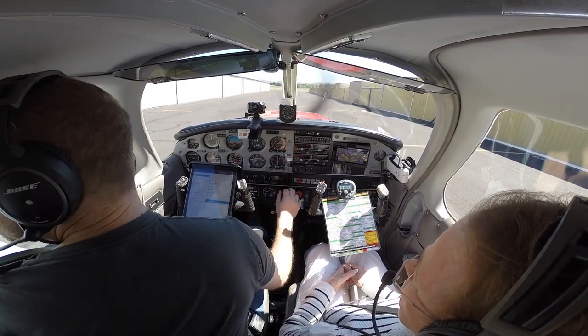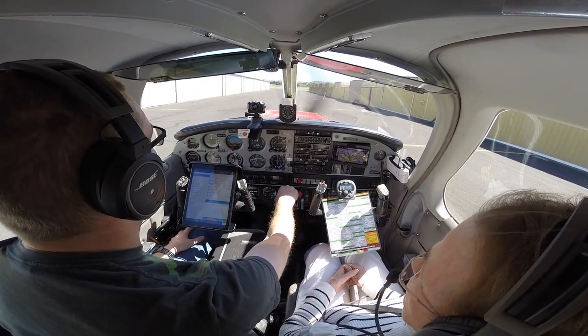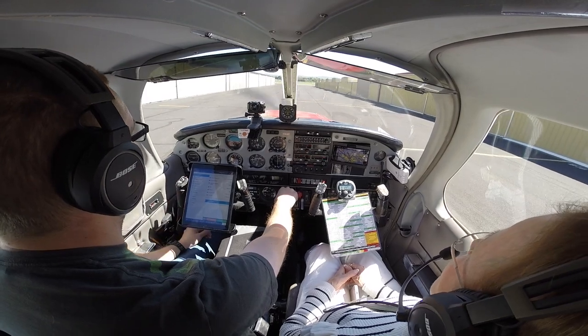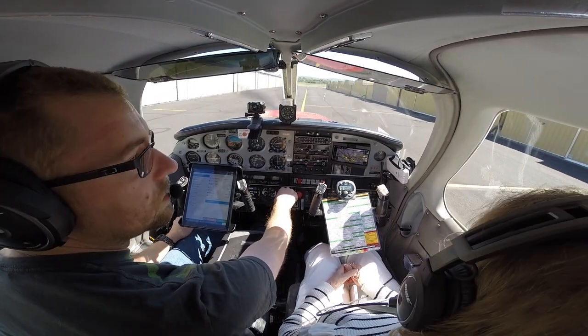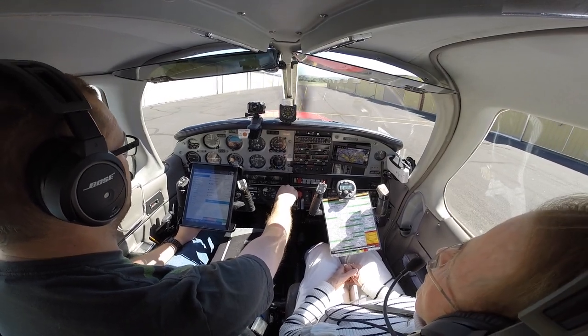Okay, we're on the move. Brakes are off. Check our steering. Left works. Right works. Brakes work. Top 5, cross runway 19 right.